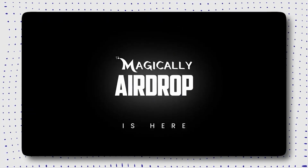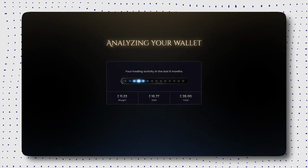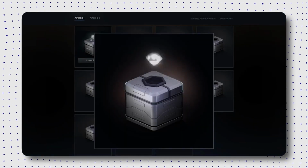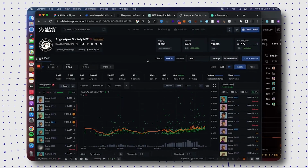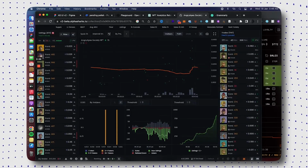Next up is Alpha Sharks. Alpha Sharks is one of the most well-known analytics platforms. They just rebranded to magically.gg, and they're elevating themselves to much more than just a simple tool for advanced traders. The marketplace has all kinds of different analytics built in. They're doing an airdrop soon. There's crates that we can claim. They have advanced charting. You can look at sell walls, listings in real time, multiple marketplaces, sales, all that stuff.